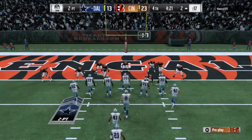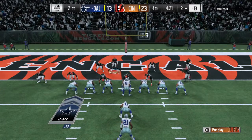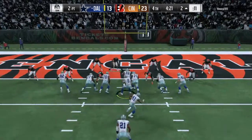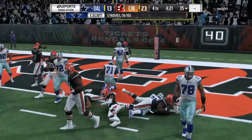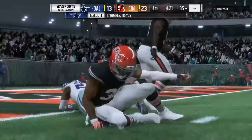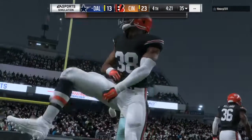Here we go now as we get set for a big 2-point conversion. Here we go. 3-19. They'll let Elliott try and run it in, but he will not get into the end zone. And that one hurts as it will remain a 2-score game here in the 4th.